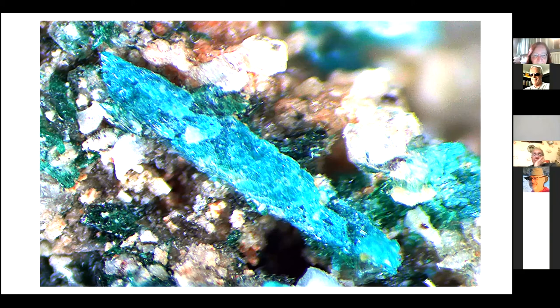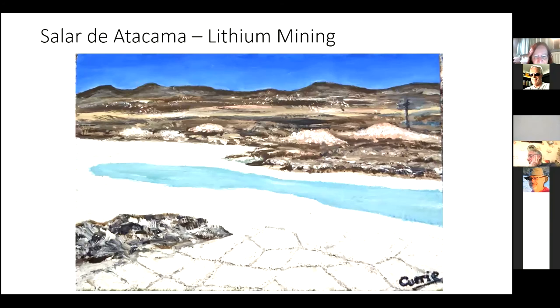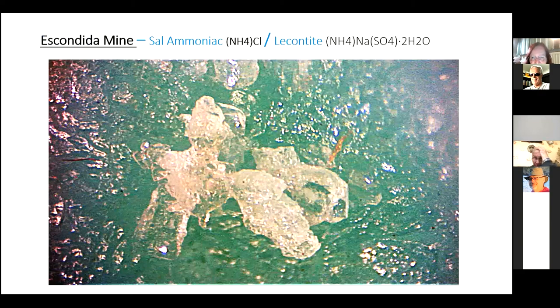Sampleite is a type locality at Chuquicamata, but it's not in the same league as the stuff that you get in the Atacama region, the Engaño Feliz line. As I mentioned, there's the salt deposits there that are mining lithium and boron. I'm getting near the end. Minera Escondida is where, in the settling pools there, they had the chalcanthite and leightonite mineral specimens. Leightonite, I think, is only found in Honduras elsewhere. It's one of these peculiar ammonium minerals.